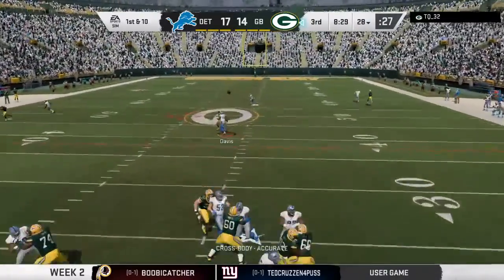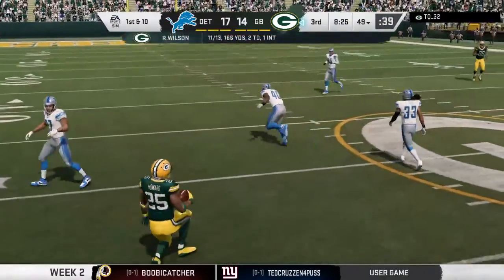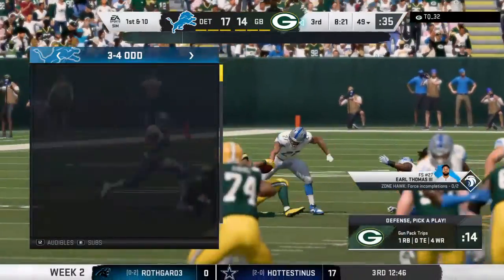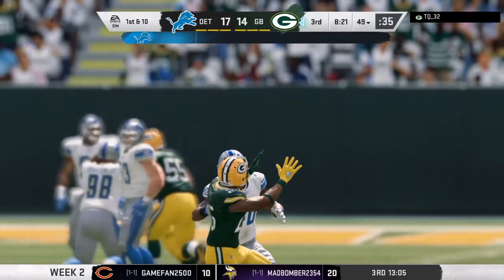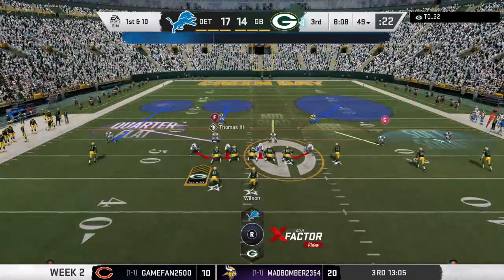Here's Wilson to throw. They'll tussle for it, and this is going to be caught. And they nearly get this all the way to midfield. Mark him down at the 49. A good pickup there, a 22. First and 10 at the 49-yard line. So one play, and they're already just shy of midfield.